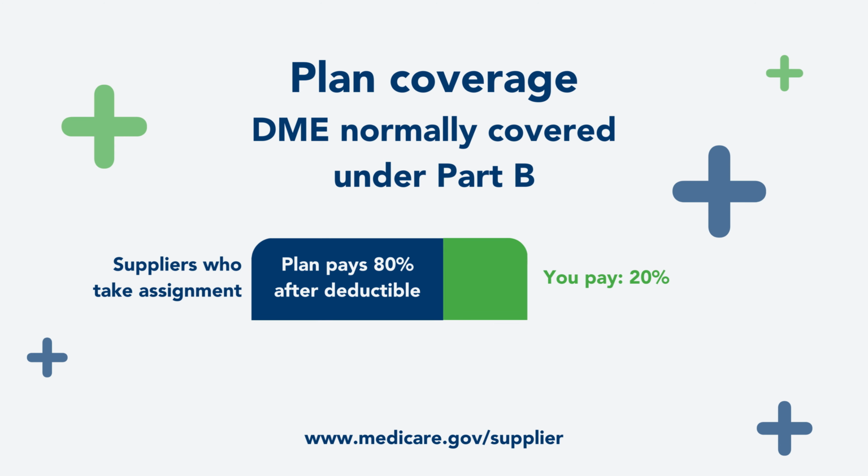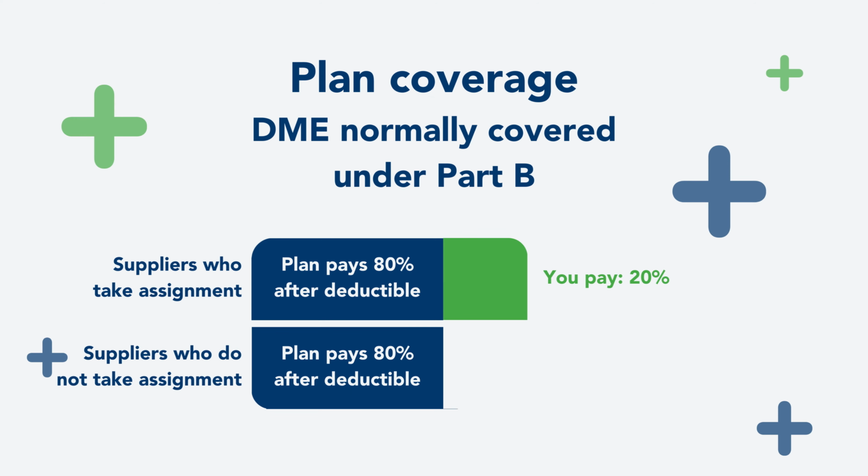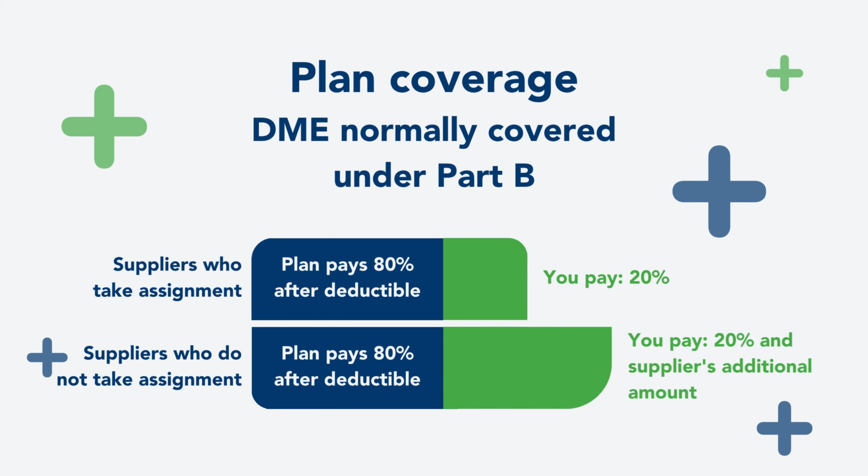www.medicare.gov/supplier. Be aware that many suppliers are Medicare approved but don't take assignment. If a provider doesn't take assignment, that means they don't accept the Medicare approved amount as the full payment for the item. These suppliers may charge more, but Medicare will still only pay 80% of its approved amount, so you'll be responsible for the 20% coinsurance plus any charges above the Medicare approved amount.